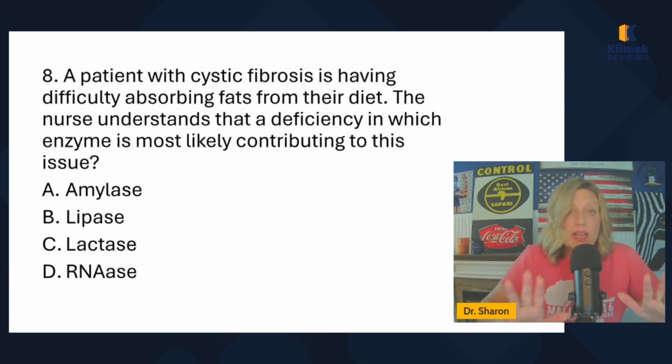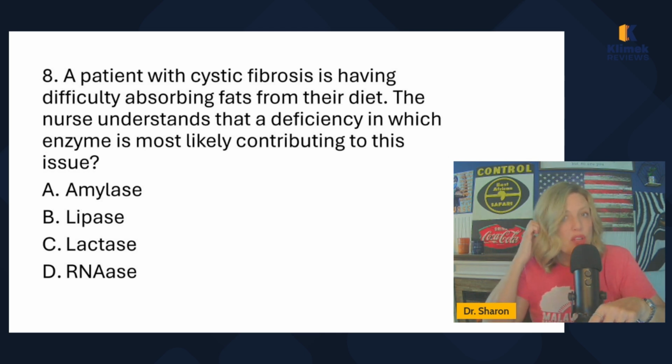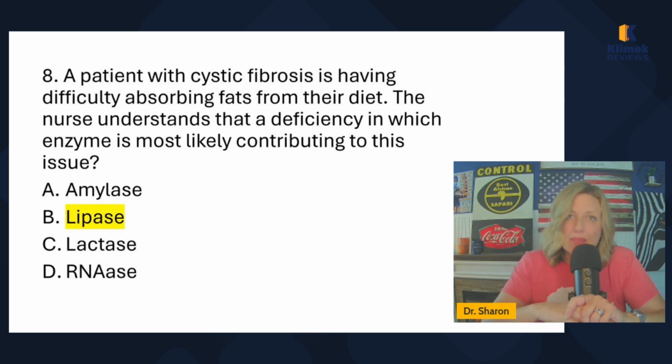So which one would be associated with fat breakdown? Remember, we had the word lipoma in the first question. So I'm testing whether you can remember the prefix that I taught you in question 1. I taught you lip is fat, right? Lipoma. So what do you think enzyme would be associated with fat digestion? It would be lipase.